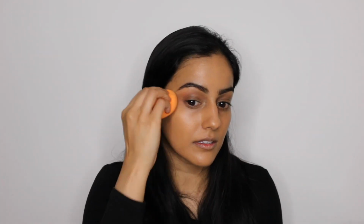That's what we want. You've probably noticed from my videos that I don't really like to go in with a lot of coverage for foundation. I generally just like to keep my skin looking more even rather than trying to cover everything, because I feel like it gives a more realistic look to your skin. Once I've blended that in with the brush, I'm going to go over with a sponge.